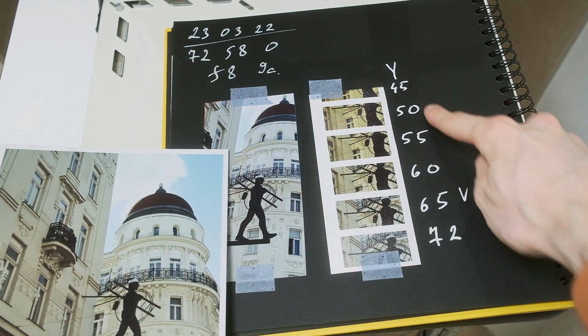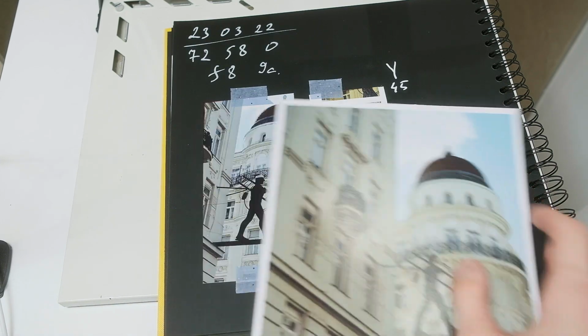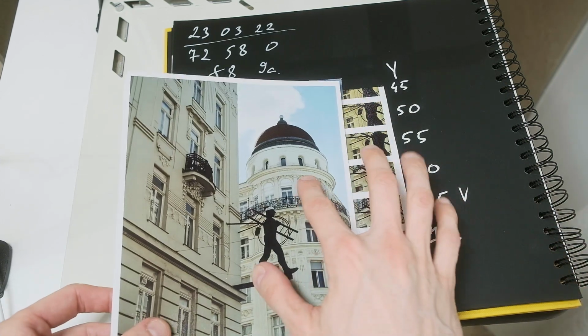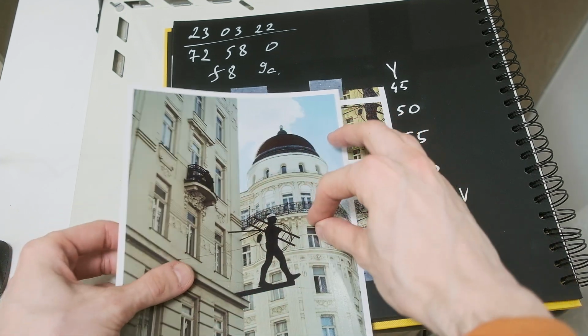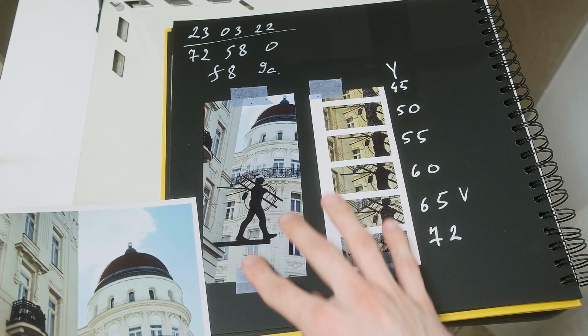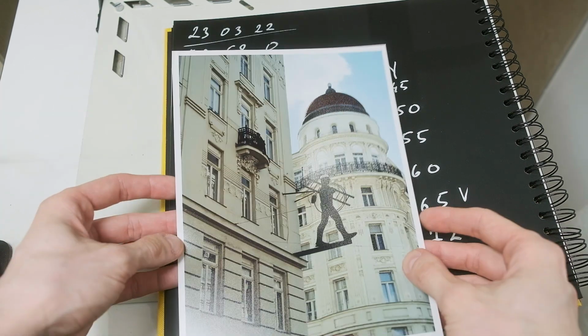And as you can see, I have f8, so it means I have a little bit more density on this negative, but I really like the final corrections I made with the yellow channel, and this crop looks a bit better, and I really like the warmth which I get from the Kodak Gold 200.